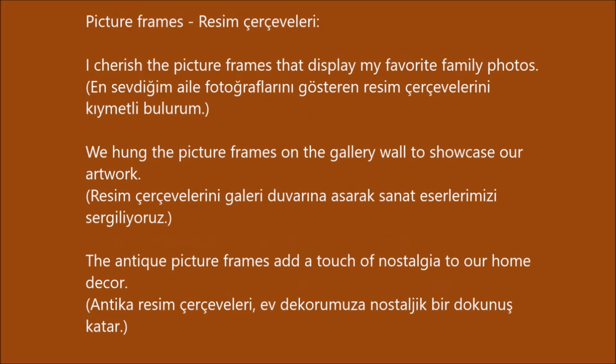Picture frames. I cherish the picture frames that display my favorite family photos. We hung the picture frames on the gallery wall to showcase our artwork. The antique picture frames add a touch of nostalgia to our home decor.